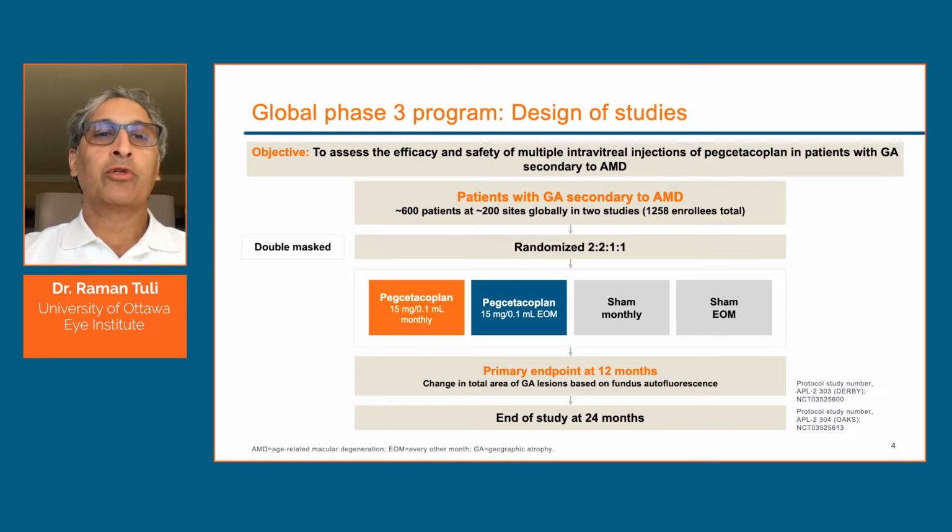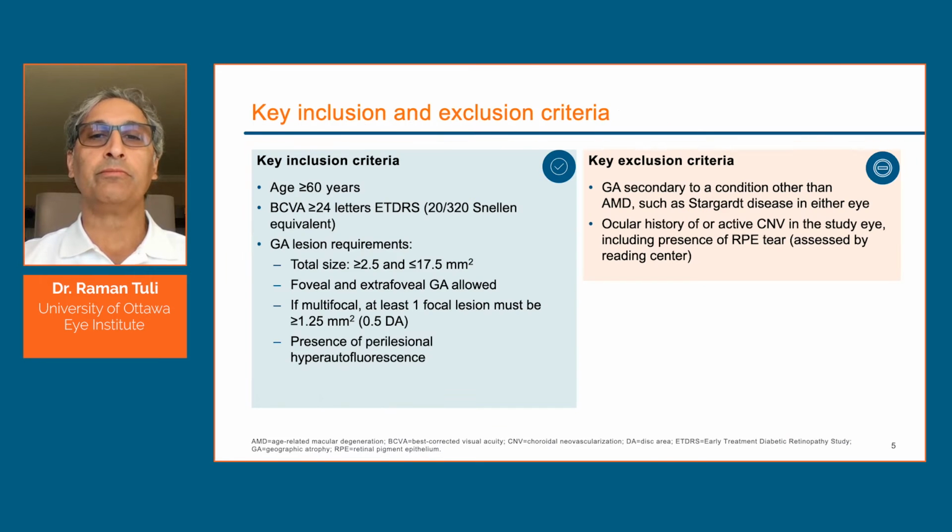The DERBY and OAKS were phase 3 clinical trials involving 1,258 patients, approximately 600 patients in each study, at 200 sites globally. They were randomized in the following fashion: pegcetacoplan administered every month, pegcetacoplan administered every other month, compared to sham monthly and sham every other month.